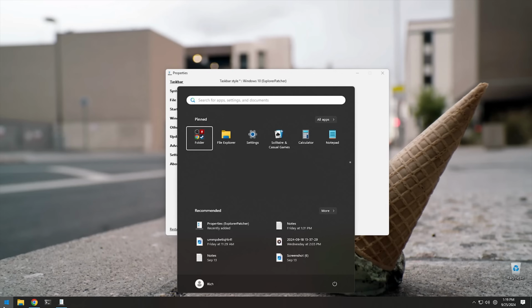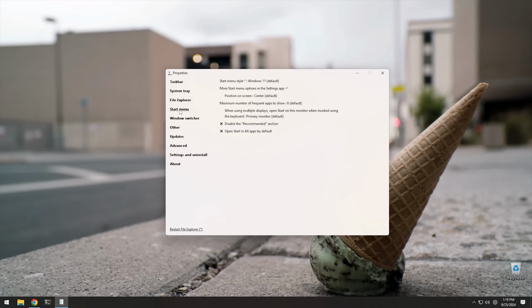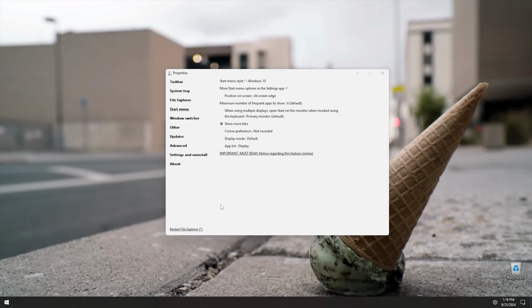If we click the Start button, it opens in the middle, but that's pretty much the functionality of Explorer Patcher. If you wanted to fix that, you have to go over to the Start menu section, and here you can turn on the Windows 10 Start menu and change the position to the edge of screen. Then you just hit Restart File Explorer again, and once it comes back, it'll come back with the new Start menu.